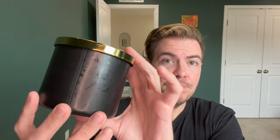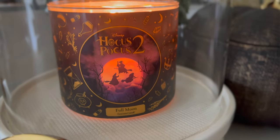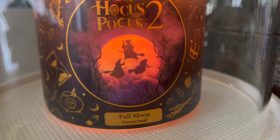The good for me on these, and I will go into each candle, but when it comes to the branding, for those who are fans of Hocus Pocus, Disney, the movie, the witches, what have you, the design is very engaging. So you have here the label, the three witches, of course, the logo for the movie, and you'll see in a clip here that the moon that they're flying into in the night does have a nice flicker behind it when the candle is burning. So that is a really cute touch that really makes the candle come alive.